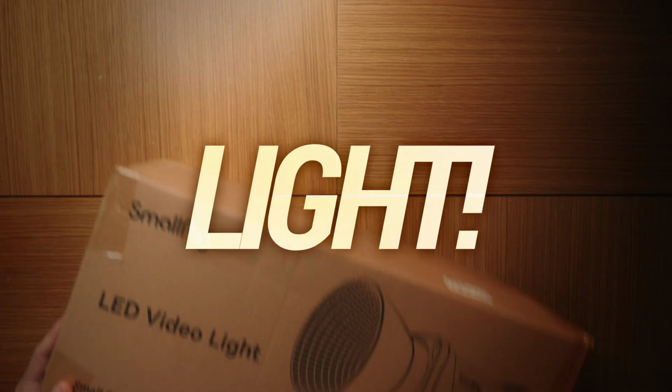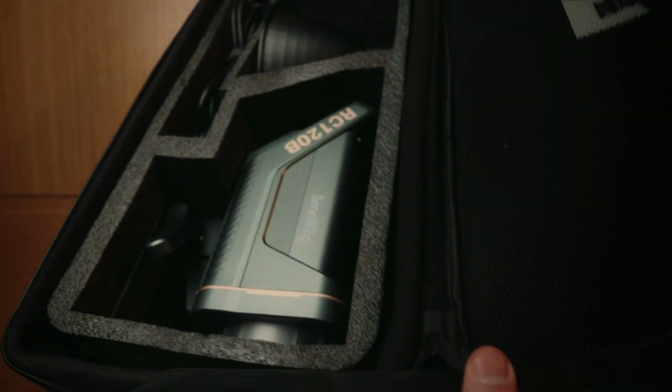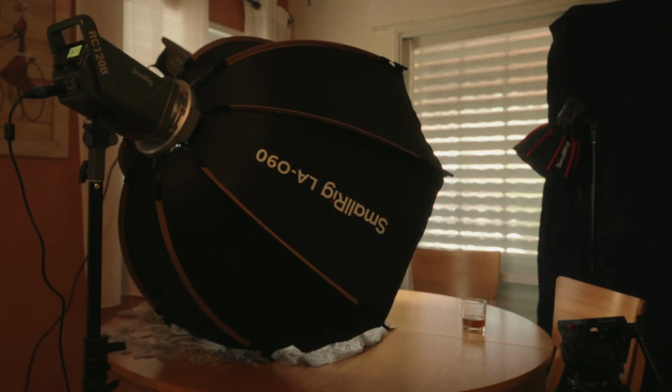Now for a light twice as strong, the RC120B. In the box you get this well-made storage bag, and inside you have the light, reflector, power cables, a strap for the bag, and also some cool stickers. This light can produce 120 watts of output, which can offer you a wide range of options.